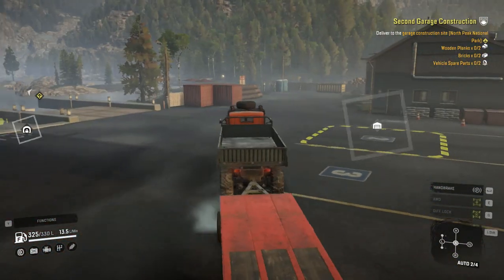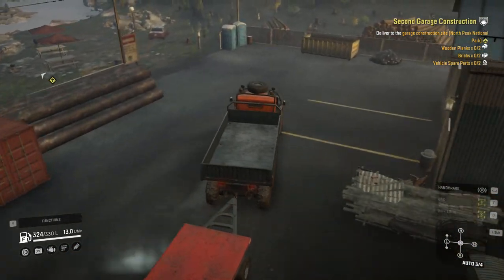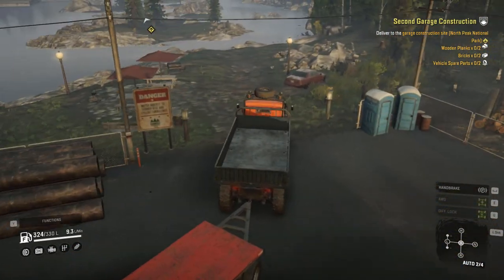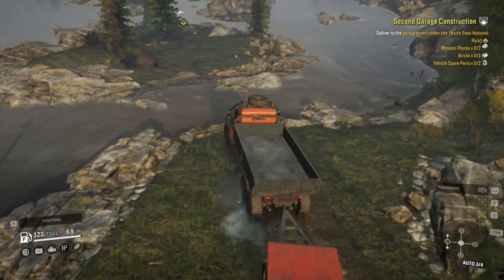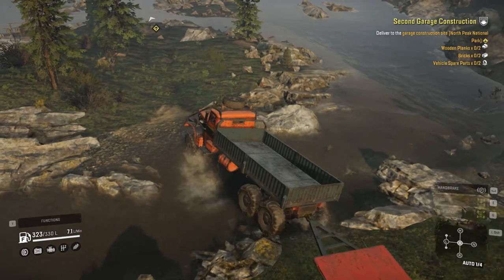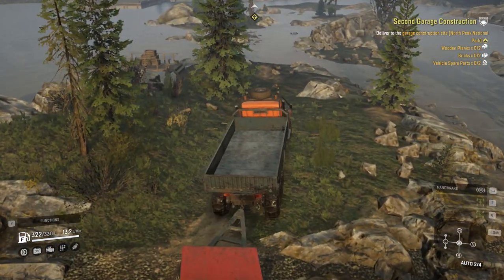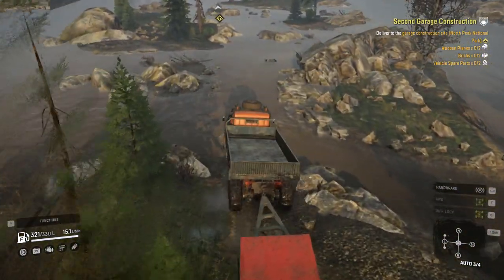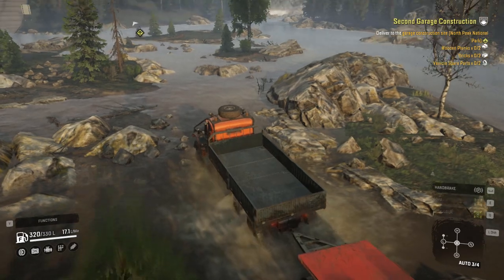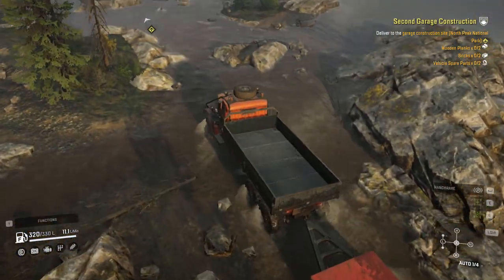So this is the ferry that you can unlock. I think there's a contract for this thing over here, the ferry, and then every time you want to cross, you want to pay $750 to cross, which I am not going to. Frankly, even if I have $1 million worth of cargo, I'm still going to go like this. Because what's the point of Snowrunner? And what's the point of having all these trucks with diff locks and whatnot?